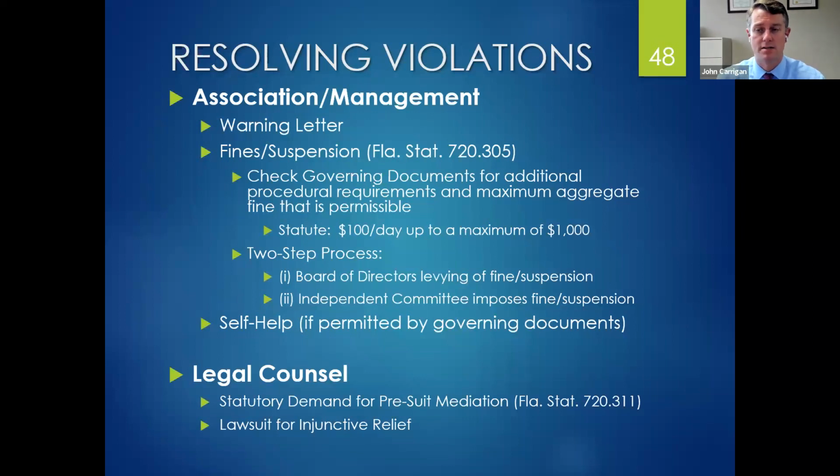One, the board of directors at a board meeting should levy the fine, right? It should be in the meeting minutes that they levied the fine. Once they've levied the fine, a letter is sent to the homeowners. Hey, Mr. So-and-so, the board at this board meeting went ahead and levied a fine of $100 per day up to a maximum of $1,000 for your violations of having a giant sculptural horse in front of your yard without approval from the art committee, right? I literally had that case the other day. Please go ahead and comply.